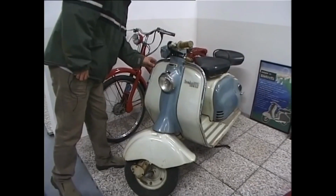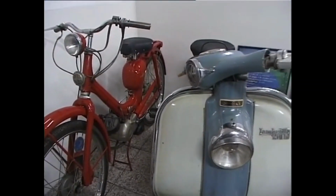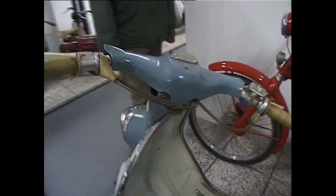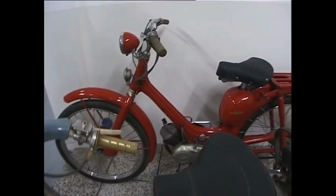Now this is a very good condition 1957 Mark III LDB. As we've already said, it was the Mark III that had the cowling here. Very good condition. Very interesting, but not as interesting as the Ribot next door. Now this came out in about 1954, 55.